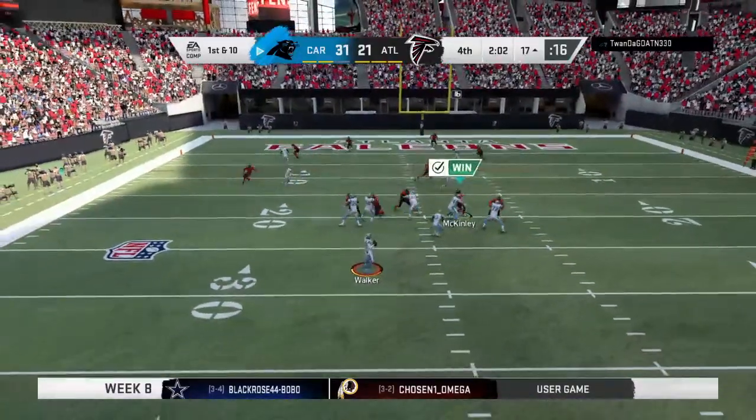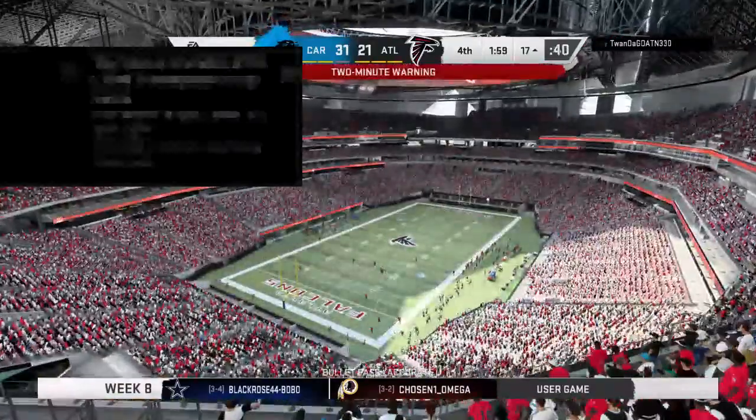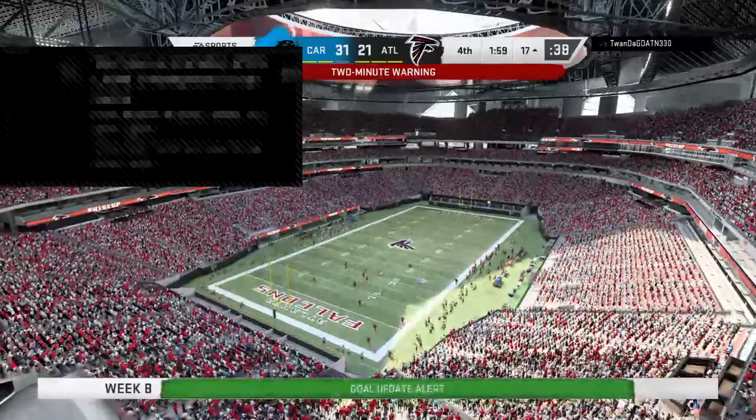From the red zone now, they'll look to throw. To the goal line, but it's incomplete.